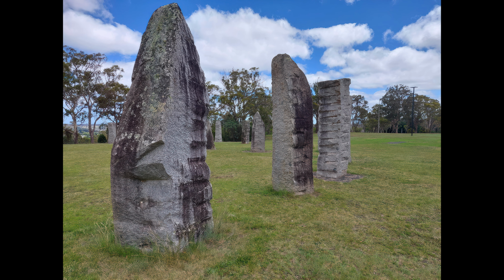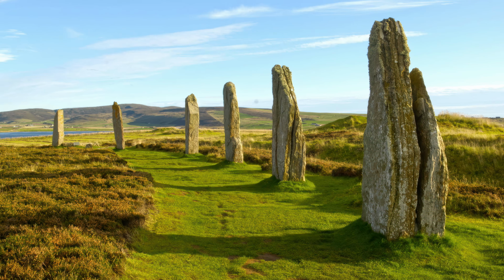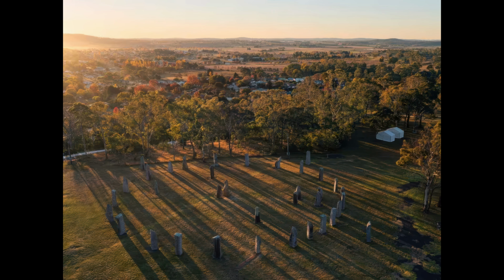I think it's fantastic. Now, the next thing we're going to look at, well, it's a little way away, and we got to get out of Glen Innes, so let's do a bit of that.